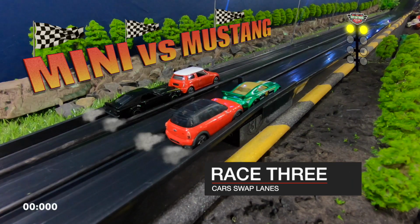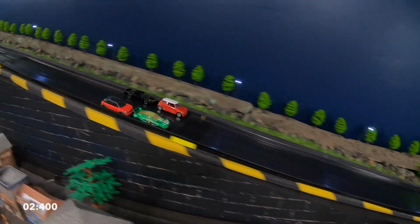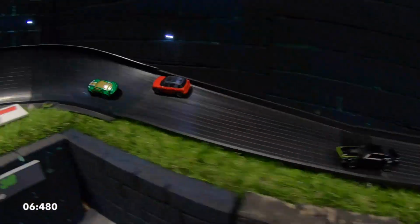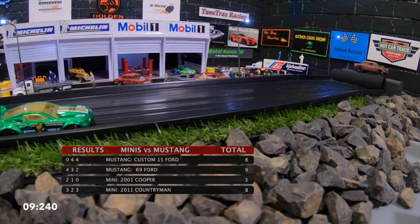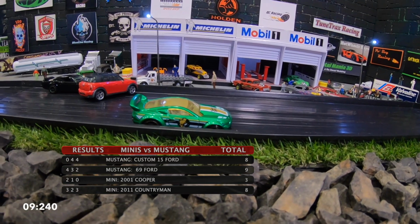Race 3, and we have the green 15 Ford Custom on the inside. The 2001 Mini Cooper. Oh, it's a battle to the turn, ladies and gentlemen. The Countryman squeezed his way into second place. He's going for first, but oh, come on, that Mustang is way too fast for him. I honestly thought out of turn 1, the Minis were just going to take on these Mustangs and wipe them off the track, but not to be.